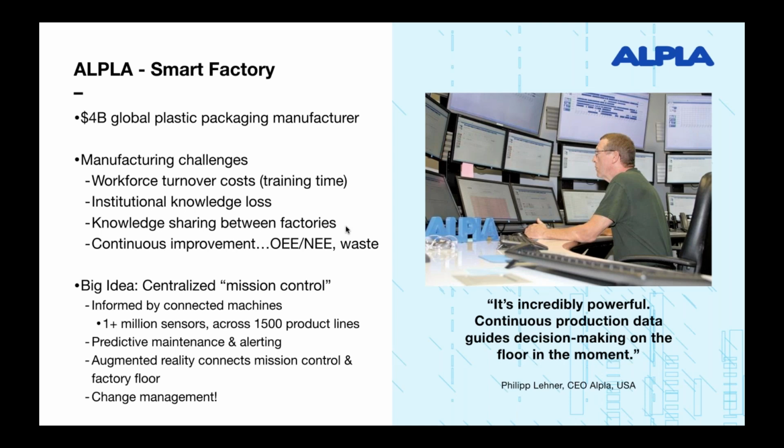The initial driver for them, the reason why they started to make this investment, was workforce related. Like I mentioned before, they were facing high employee turnover costs, losing employees to resignation or retirement, and every time an employee leaves the factory floor, there's institutional knowledge and expertise leaving the company. And the challenge was, how do we try and reduce that turnover? Certainly, but as long as it's happening, how do we help new employees climb the learning curve faster? How do we improve knowledge sharing and best practices across factories? In their case, they have 180 factories around the world.